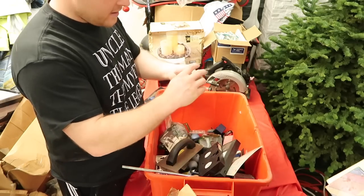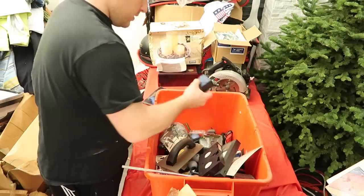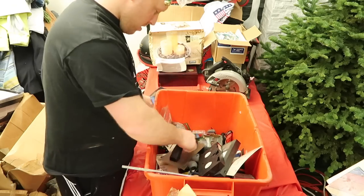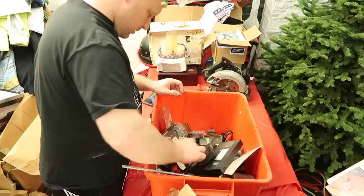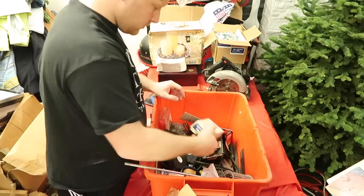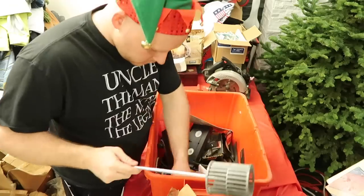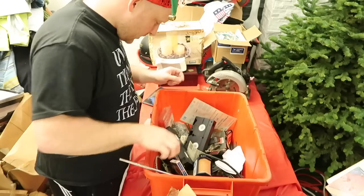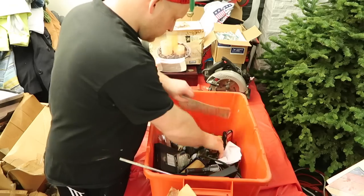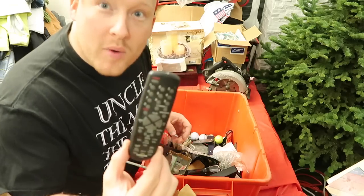Digital scorekeeper. Oh, that's kind of cool. Nothing in there. The gem king. He had gems. There's nothing in there. I have a bunch of staplers, guys, in here. Staples. Okay, not much else in here. Another stapler. A remote. We do love our remotes.